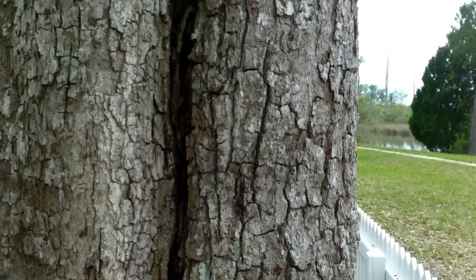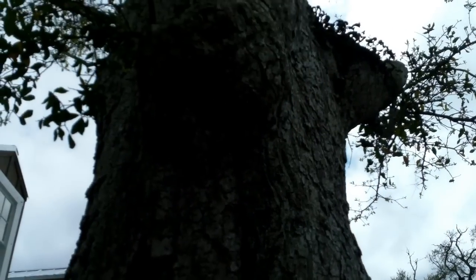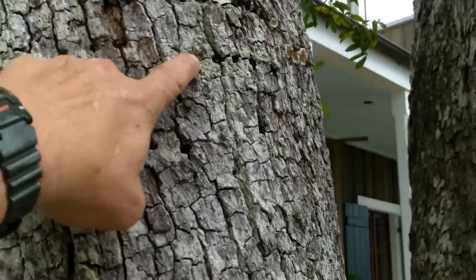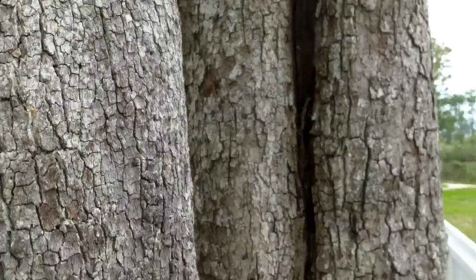Look up the tree. Yeah, I'm seeing. There's a hole at every look, dead at, right in the bowl. Look at the holes right there in that thing. Good grief. You see this too? Yeah. Woodpeckers. Woodpecker holes. Hey, you can hear them up there now. Yeah. There ain't no way.